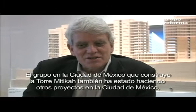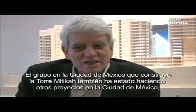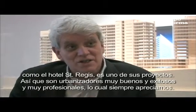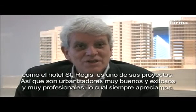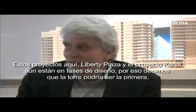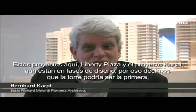The one in Medica, that's a development group in Mexico City, that does that, and they have been doing other projects as well in Mexico City, like the St. Regis Hotel is one of their projects. So they're very, very good developers and very successful developers and very professional, which we always appreciate.